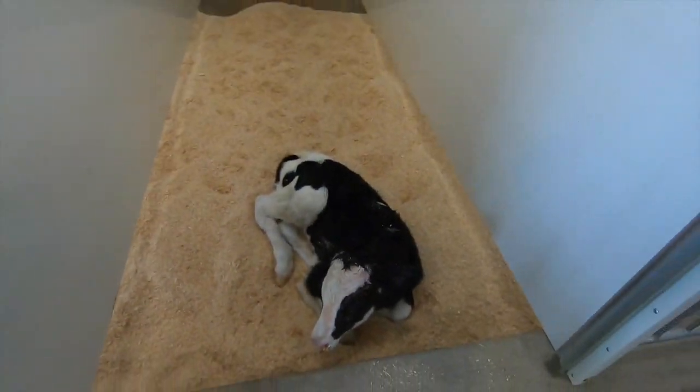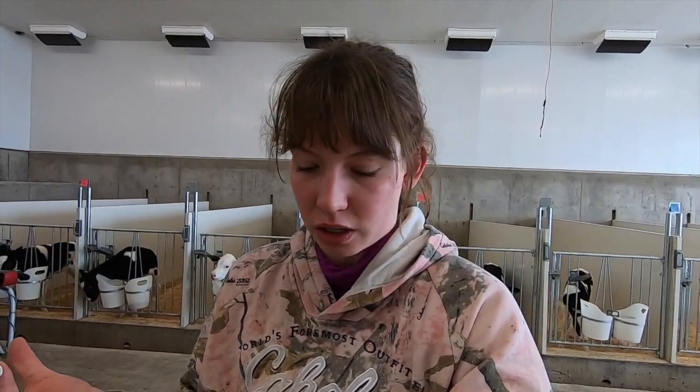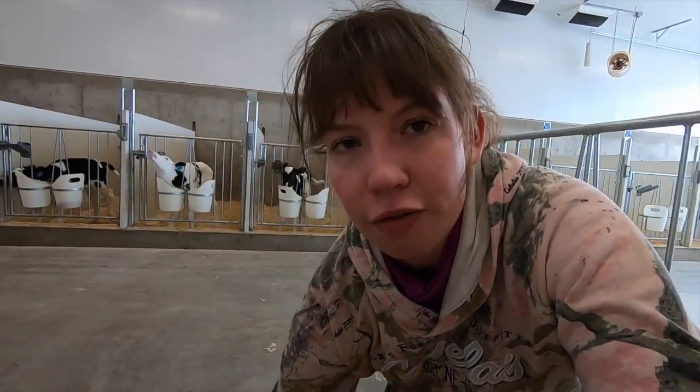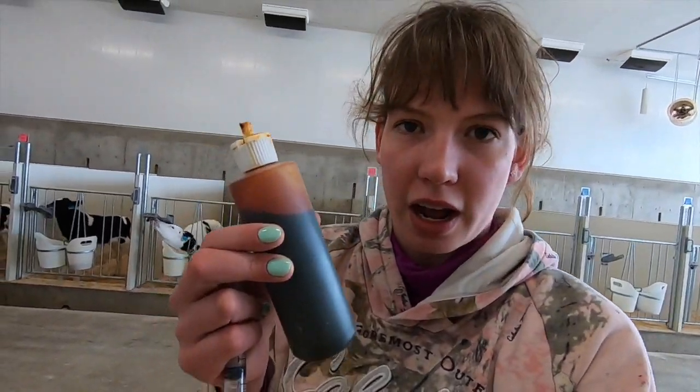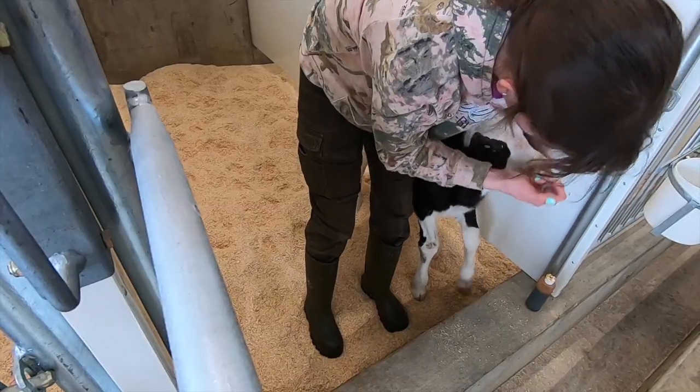Cutie. So what I'm going to do first is give Cinder her Enforce. This is just a nasal injection, so it just goes in the nose to prevent any sort of lung infections, I guess. It prevents respiratory disease. And then I'll be spraying her navel with iodine, and that's also just to disinfect and protect against any infections.